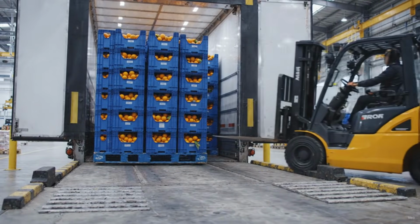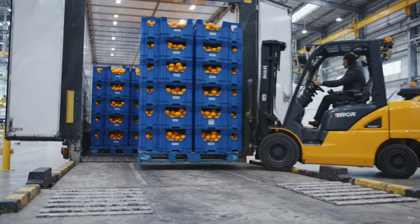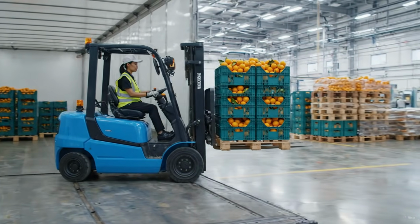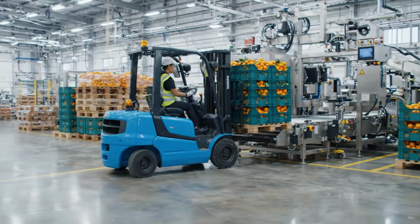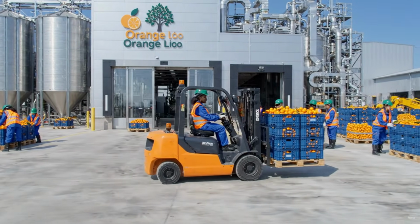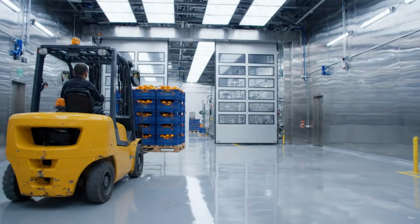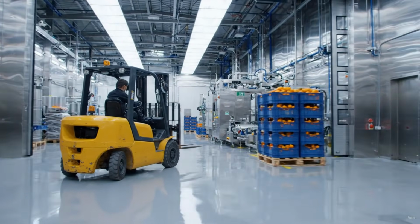The first step inside the orange juice factory begins with careful unloading. Now the orange juice production line is ready to receive its freshest ingredient. Inside this modern orange juice factory, every process begins with precision. Every orange juice orange enters a carefully controlled production environment.